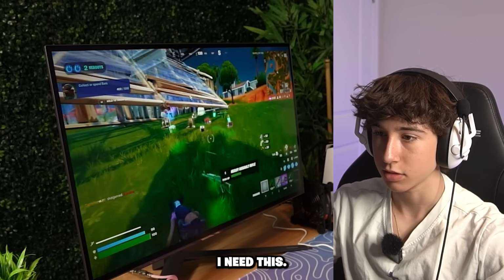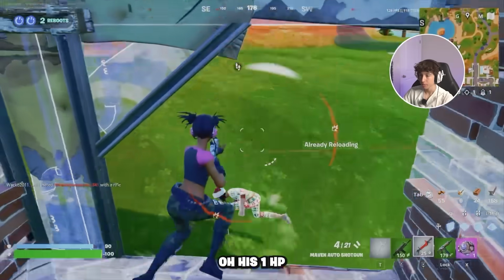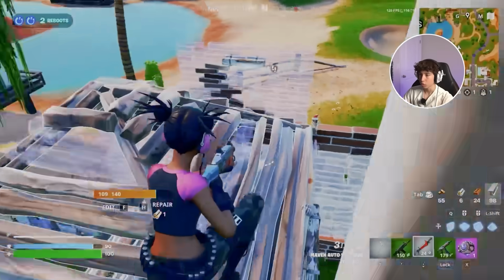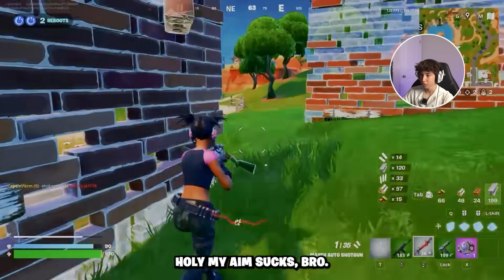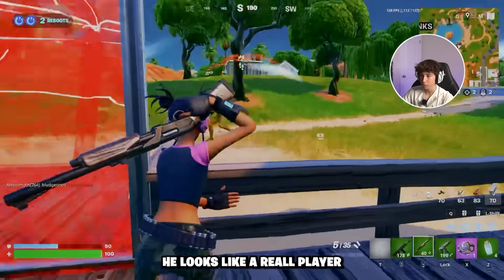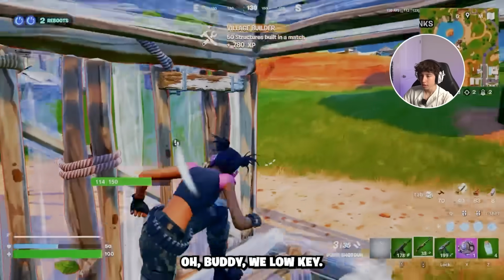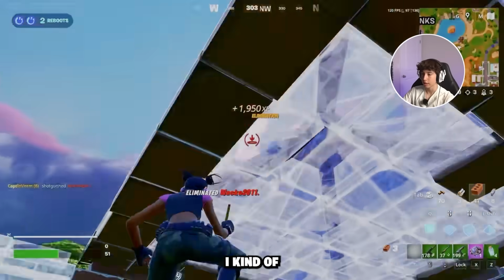Oh wait, I need this loot. Wait, why are there so many people here? Oh, he's one HP. Come on, full box. Oh, what is this guy doing? There we go. Holy, my aim sucks, bro. This guy's an AI or no? No, he looks like a real player. Full box. Oh, buddy. Oh my gosh, I stopped. I kind of was about to speak too early.